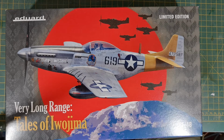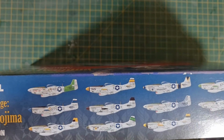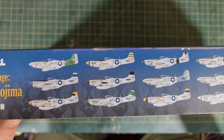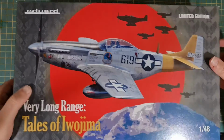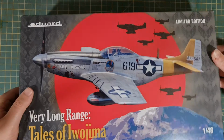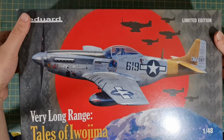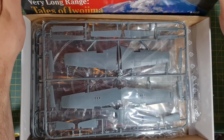It's 1/48 scale. So let's take a look at what's in the box, and just have a look at the side of the box. You can see straight away you're going to have a significant choice of schemes. I saw that we got 12 schemes there. Yeah, very nice looking box. Not that the box means an awful lot to me, but I know some folks like the artwork, that sort of thing. I can never get the lid off this box. Bear with me a second. There we go. So I'm just going to pop that over there.